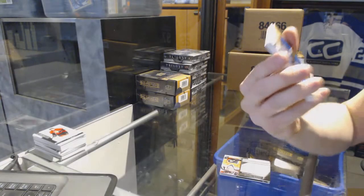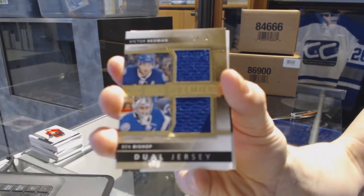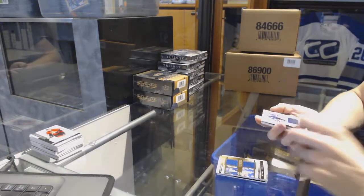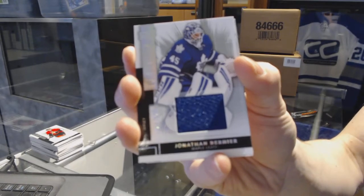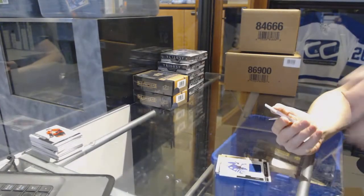We've got a dual jersey, number 75 for the Tampa Bay Lightning, Victor Hedman and Ben Bishop. Victor Hedman and Ben Bishop. We've got a base jersey, number 125 for the Toronto Maple Leafs, Jonathan Bernier. Jonathan Bernier. Oh, that's nice.